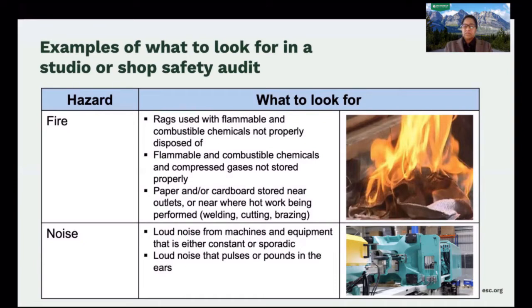And then also listen for loud noise that pulses or pounds in your eardrums. So if your ears are hurting from a pulsing or a pounding sensation, it's too loud in your work area.